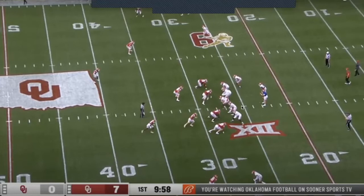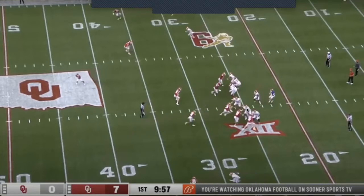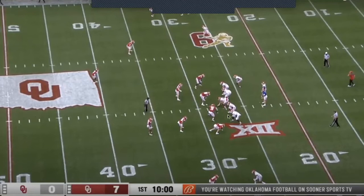Again, I want to note this is probably a sack. He gets hit here by this end right there. He probably lunges and hits him, and this turns into a pick. Aaron Parks. So offensive line here, I believe, is Aaron Parks. I know he's there. Braden Willis, Jaden Gibson, Drake Stoops.